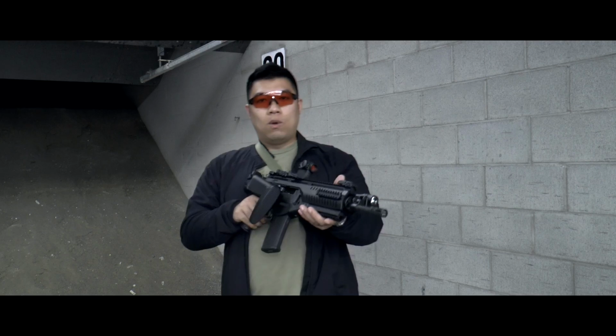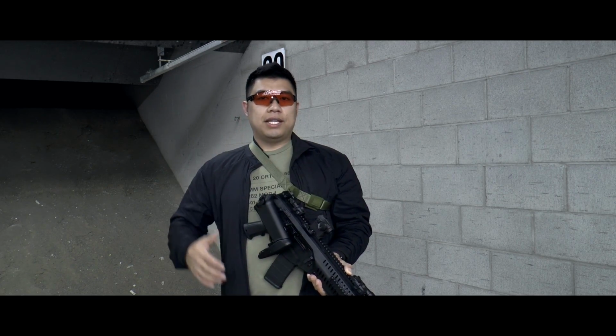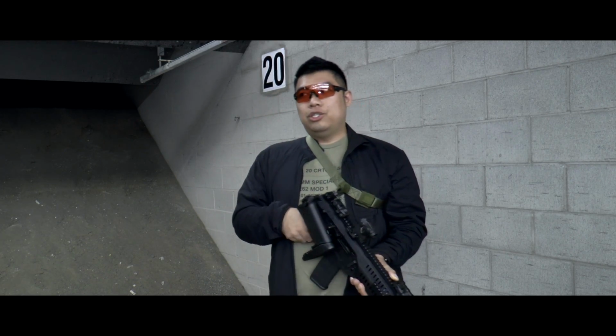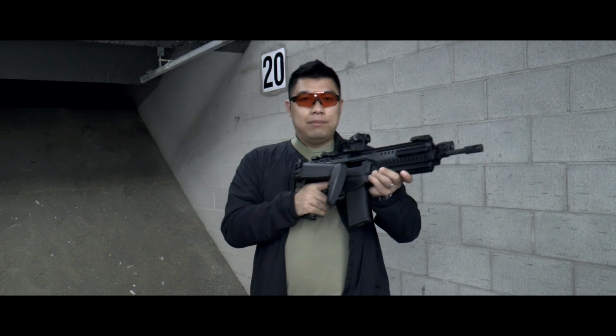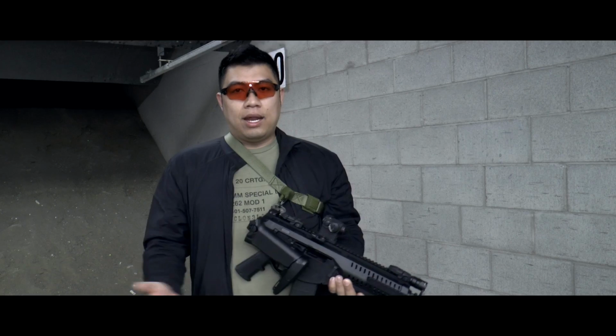So that was one of the things I wanted. AKs and G36s and Scars and all these platforms out there, you can shoot the gun with the stock folded, which you may not necessarily do all the time, but being able to do so is just a nice plus. So it's just something that I wanted.